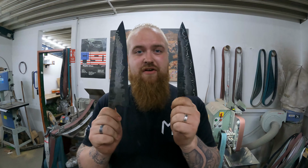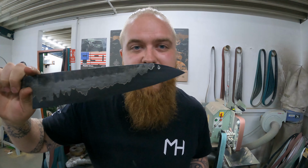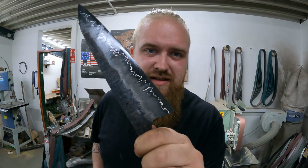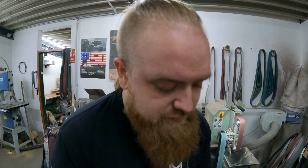So, these two have been etched in the ferric chloride. This is a nice wrought iron sanmai. I'm not 100% happy with the edge, so maybe gonna repolish it and do it again. This one is a mild steel cladding with some pure nickel inlays. I'm happy with this one.